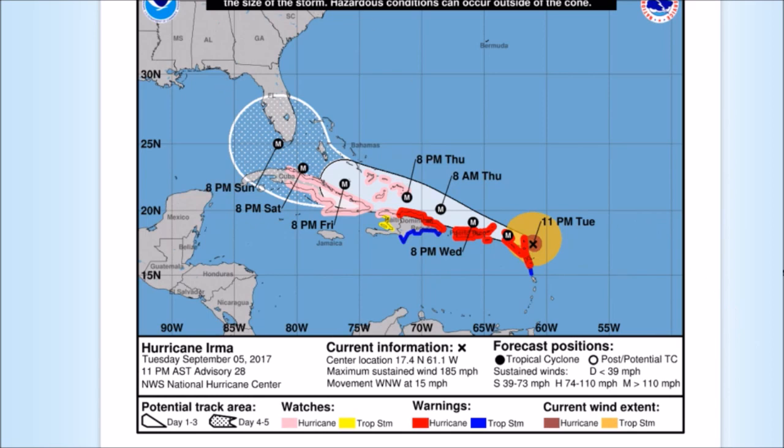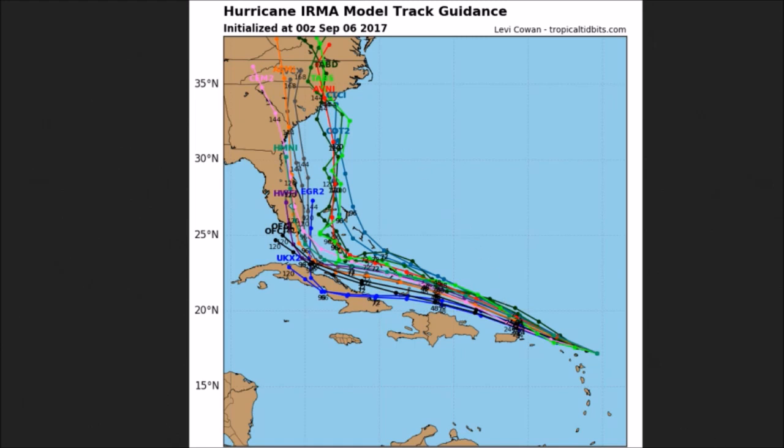Now, going to the models and the ensembles, I should say, on the most recent run, you can see that there is quite a split past 3 days. So the 3-day marker is right around here, in this section right here. You can see just basically how widespread these models are. You don't really see the models now taking this thing out to sea. It's really kind of been out of play now today.